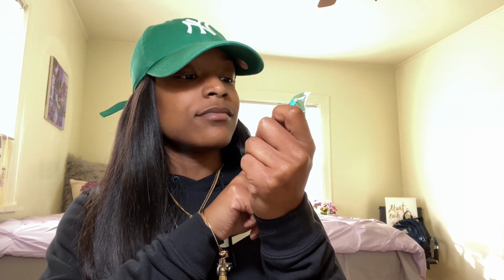What's next? Okay, so this is for my braces babies. Picks. These are simple brushes. Easy brush. I got the Target kind because I wasn't paying a whole lot of money for no daggone brushes.